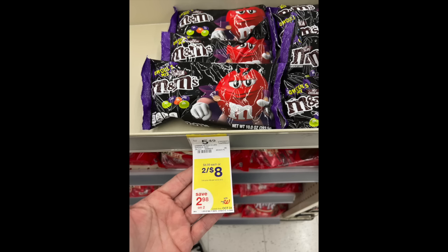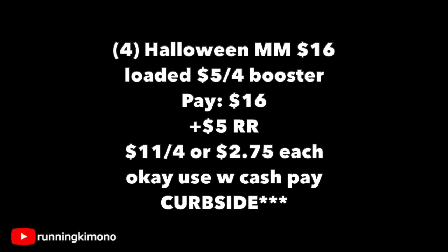So grabbing 4 of those, it's $16, and I know that's a little bit of money for M&Ms, and we don't have any coupons to go with that one. Have your booster loaded, pay that $16, or you could use a bit of Walgreens cash if you wish. And then I believe you're getting back $5 in Walgreens cash or a register reward. It's kind of written goofily. So it's $11 for the 4 or $2.75 per bag. And these are okay size bags.